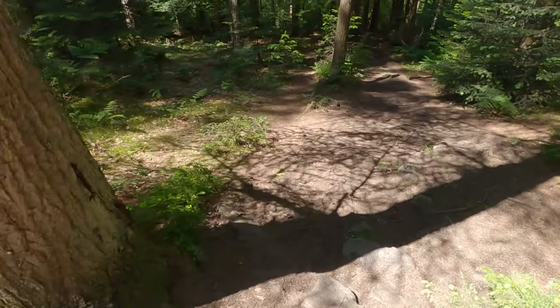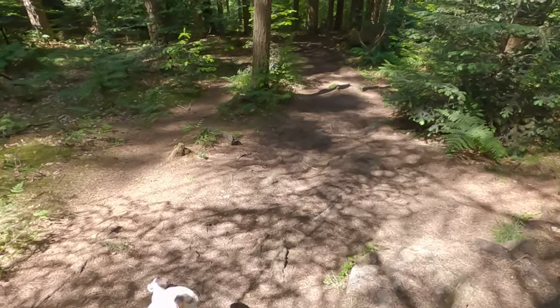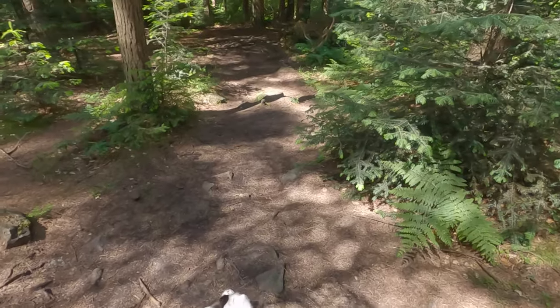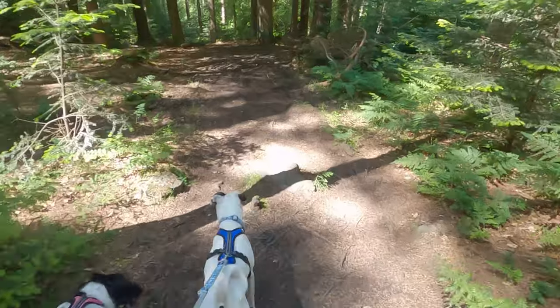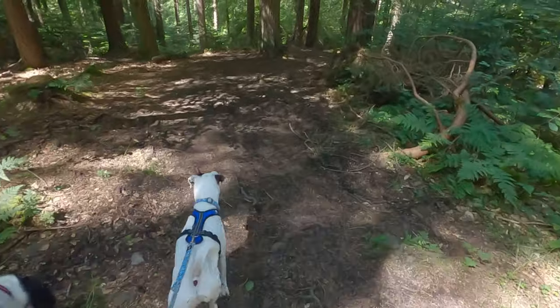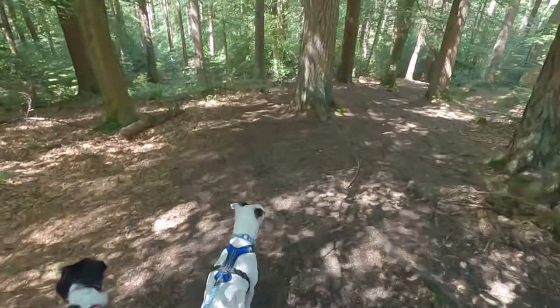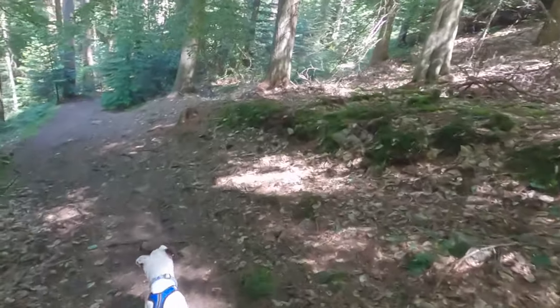Just got to take your time, look where you're going. Try and stop your dogs from pulling you over. Come here this way, mate. And concentrate for a bit, but it makes for fun walking. It's a little bit more fun than going up and down the fire roads, at least. You feel like you're on a bit more of an adventure. But yeah, it's a nice walk.